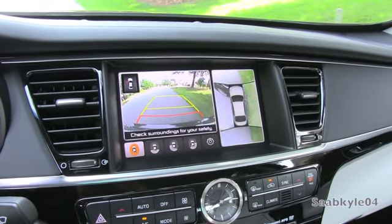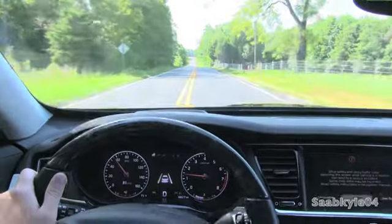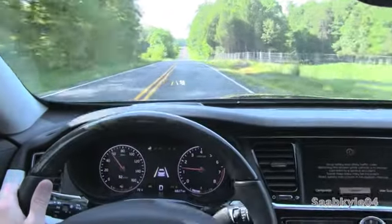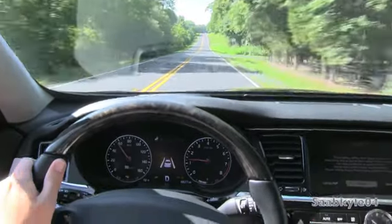Another standard feature includes a camera-based lane departure warning system, which monitors the vehicle's position and sends out an audible warning if the vehicle begins to drift too close to either of the lane markers.